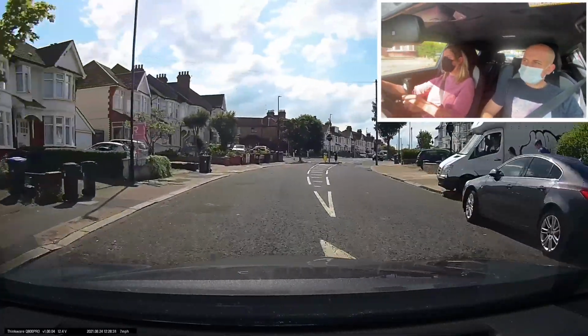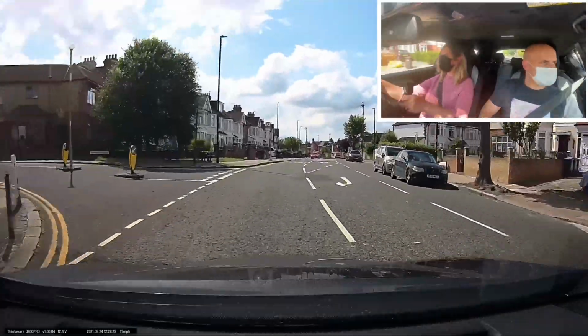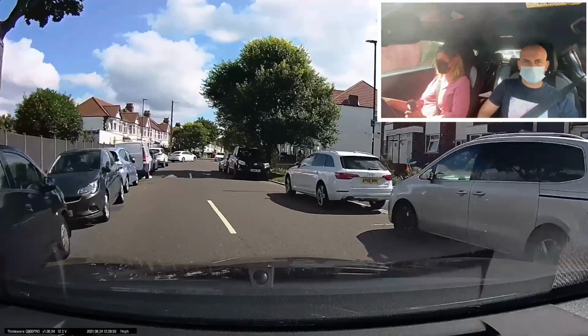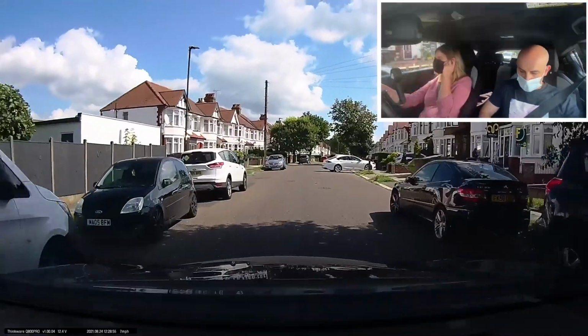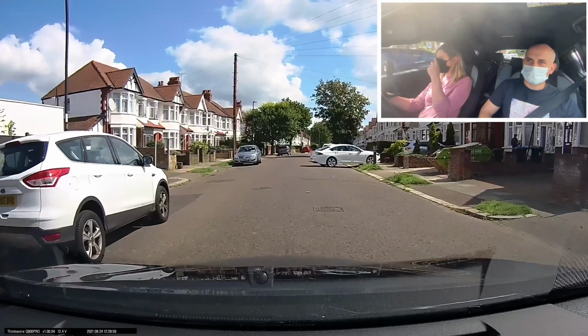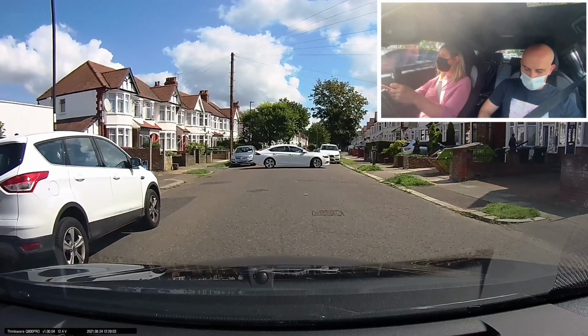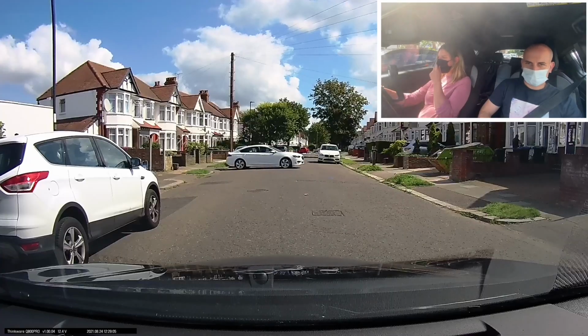Take the next left, please. Megan plans really well for this. She slows it down nice and early and holds well back. Her intention is very clear for that white vehicle, so really good job.